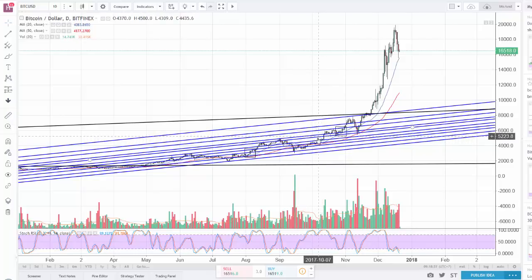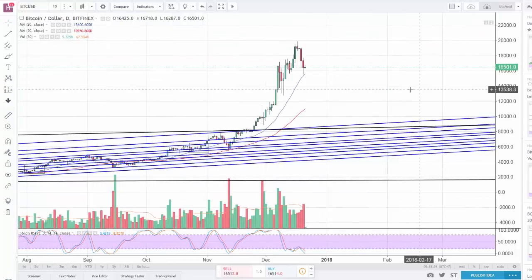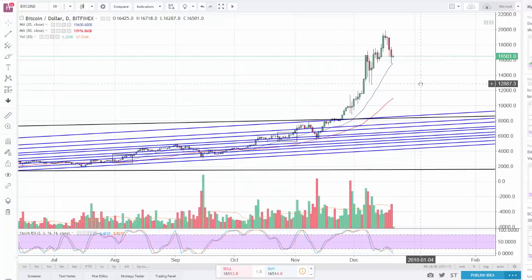So my average entry is at 4,800, and since then I have been bullish all this time. I've been bullish through these corrections, bullish through these breakouts, bullish through these consolidations, and now I'm starting to get neutral, leaning to bearish again, and I'll tell you why.